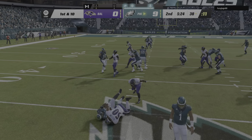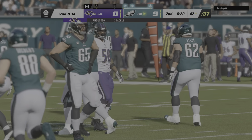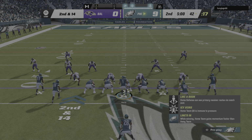Hurts a handoff to Sanders. And that play going absolutely nowhere as he's belted before he could get out of the backfield. It's the veteran Justin Houston who got in there to make the stop. So a step in the wrong direction. Now they'll look to make amends on 2nd and 14.